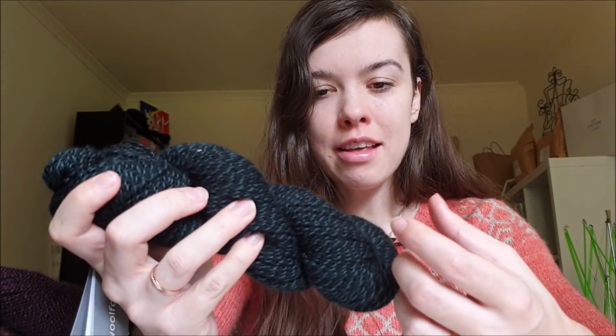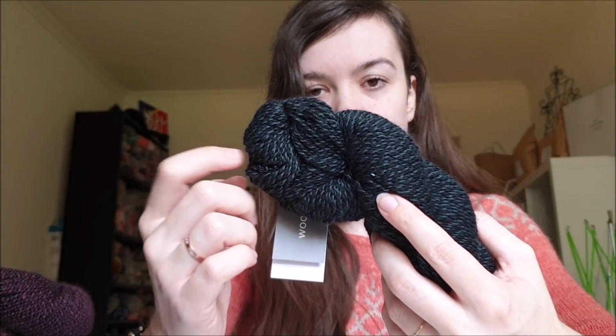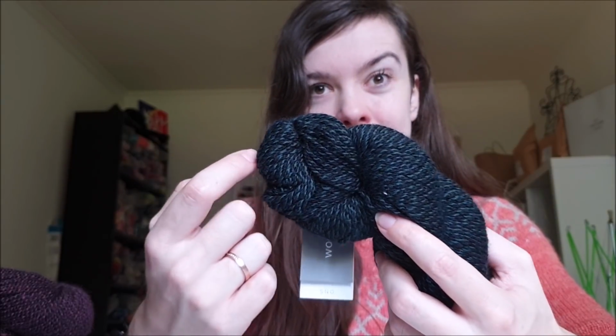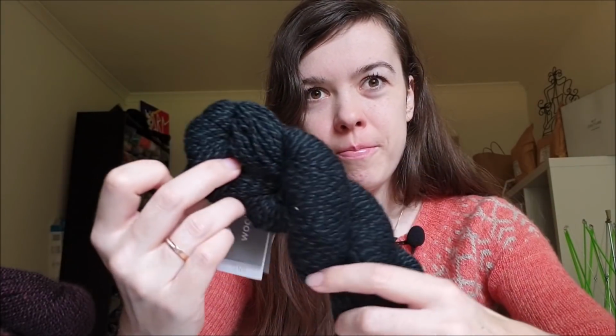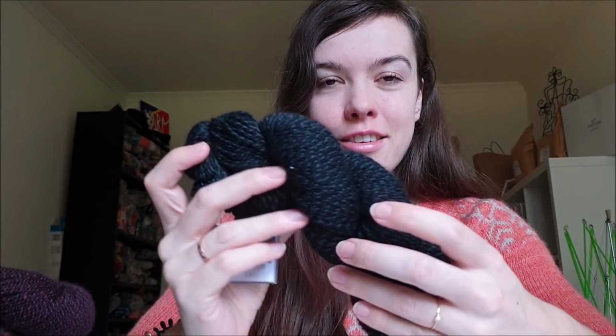So they have 2 plies. And for this one, for example, it's one strand of what they call green, it's a very bluish green, and one strand of black, and then they marl it together, and that is their Snow range. So this is 50 grams, and it should be enough to make him a nice size hat.